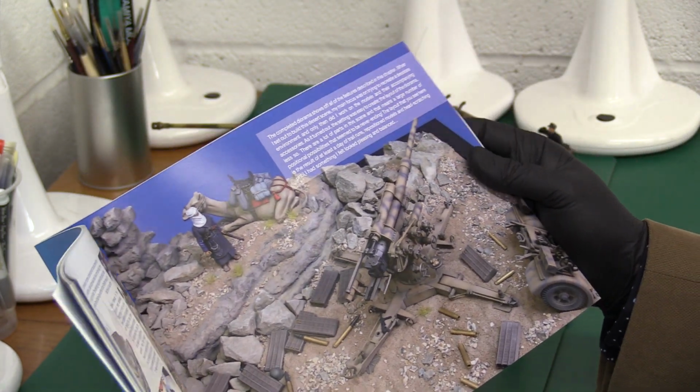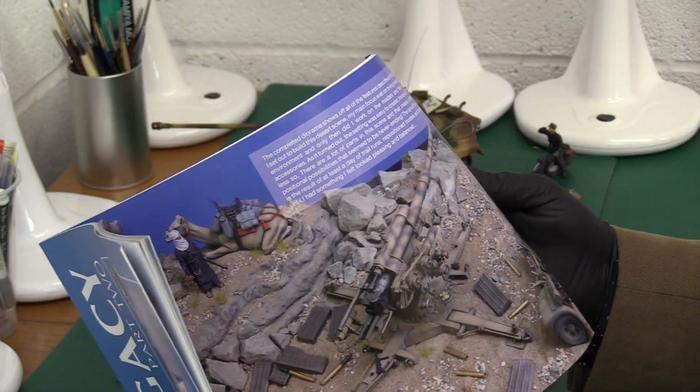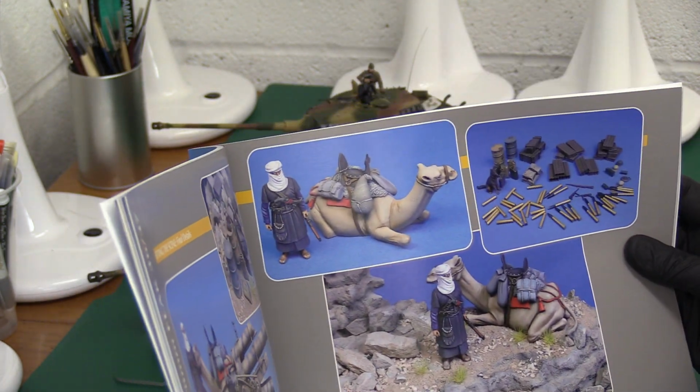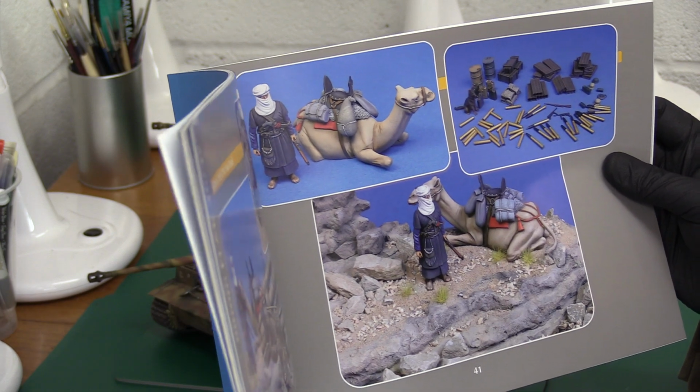Wow. And again, using some of the other techniques we've already seen. You've got your camel here. Heavily laden camel.